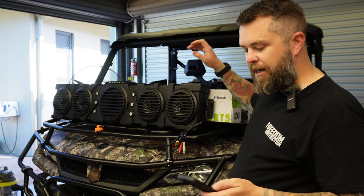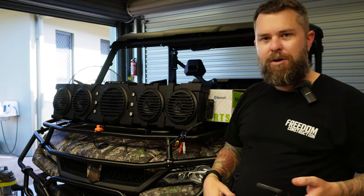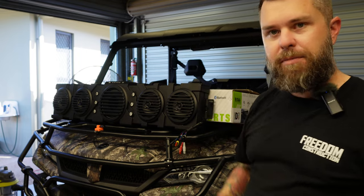This one apparently fits cages that are 46 inch to 49.5 inch wide, which I think's a bit over 1.2 meters. And these mounts they give you do 1.5 inch to 2 inch roll cage bars.